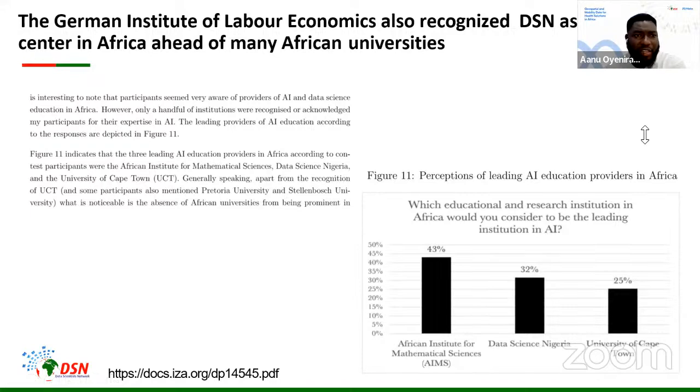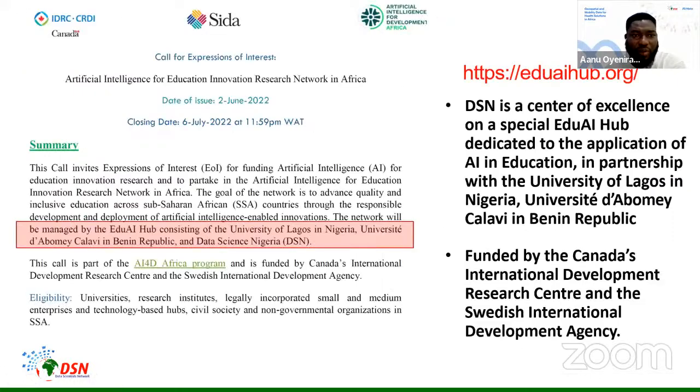So if you are really glad about this, I want you to celebrate DSN in the chat room. Let's give some very nice emoji to celebrate DSN.